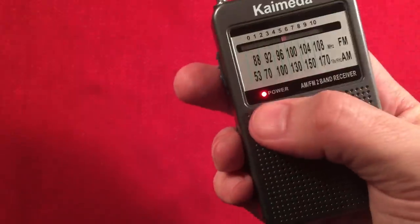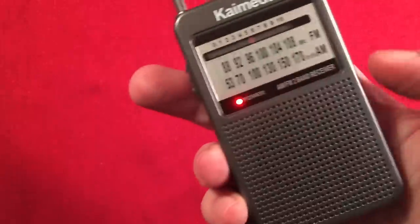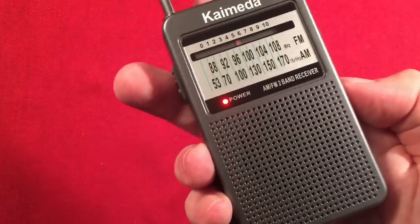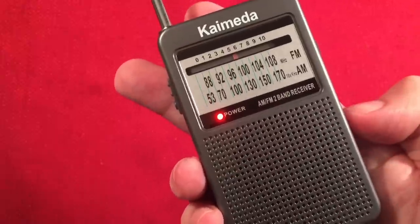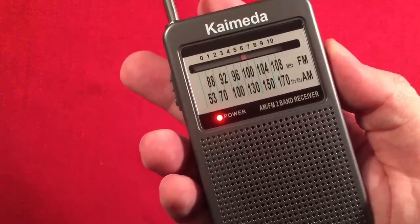Though I gotta wonder how much power that little LED is draining. Jeez. I almost want to go in there and cut the LED out. But you can light your way in the dark. Awesome. Good music tonight. Gosh, I want to zip through it, but I can't. There's a lot of stations.